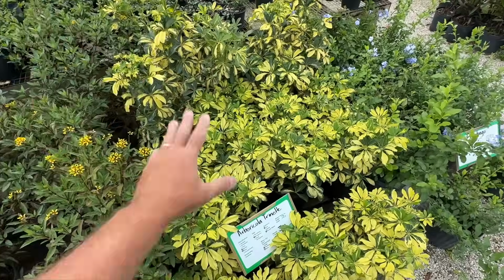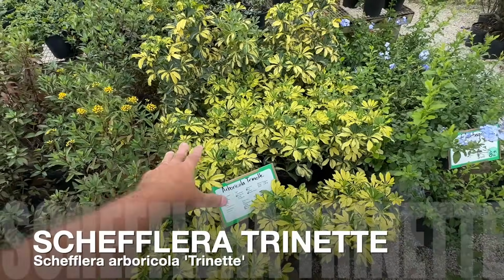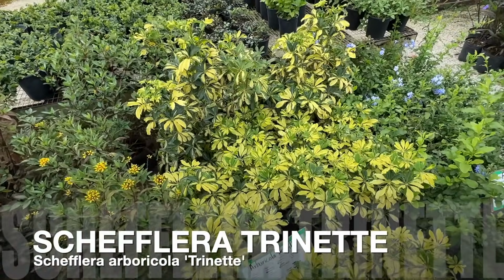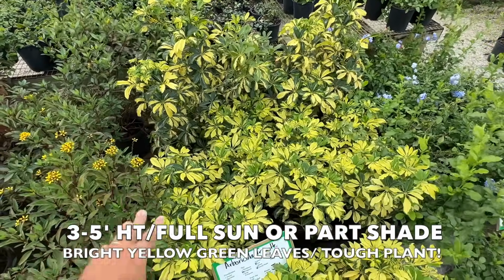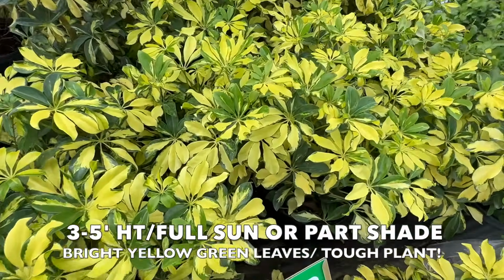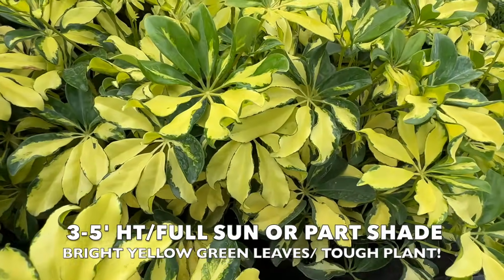This is a really tough plant called Trinette, Schefflera Trinette. Great plant. Can do well in sun or shade, part shade. Leaves are really strong, dynamic leaves, beautiful plant.